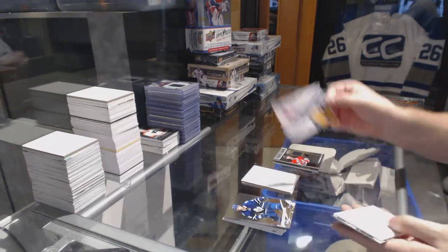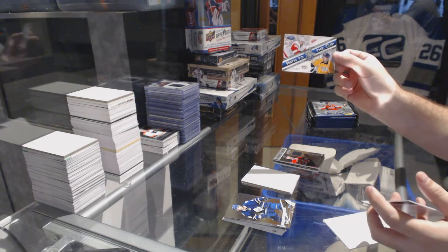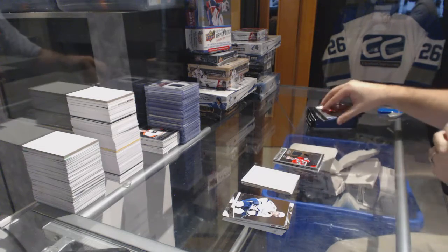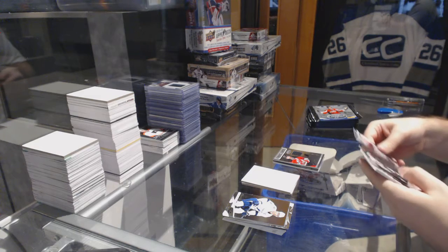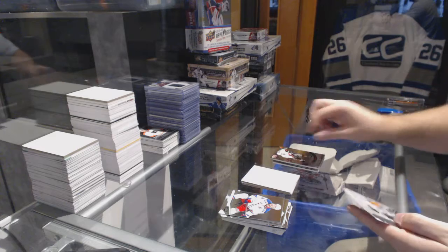We've got a Path to the Cup between the Red Wings and the Preds, Legwand and Holmstrom, to 399. Legwand Holmstrom. Certified Stars, number 99 for the Calgary Flames, Jerome McGinley.